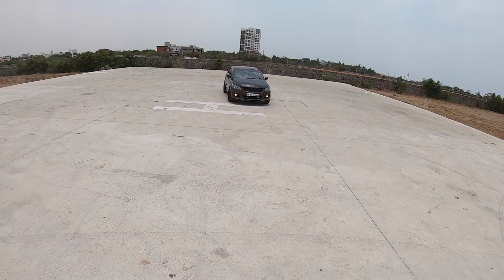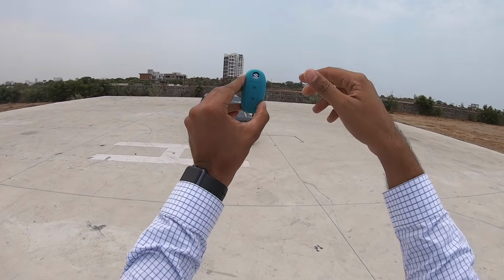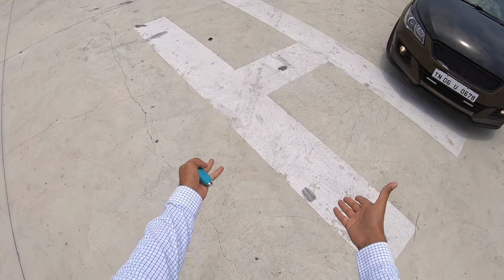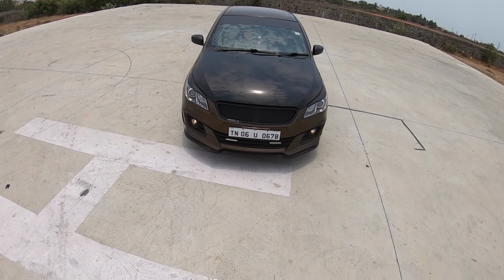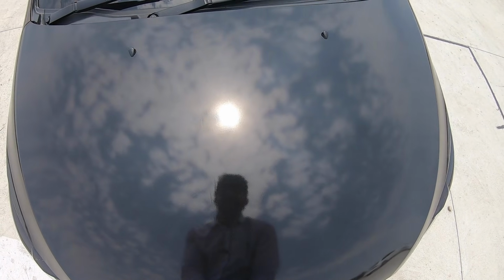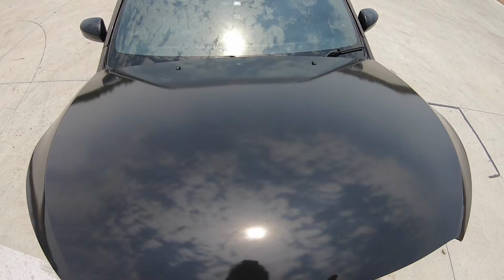Hi guys and welcome to another vlog. I am driving the Maruti Ciaz. This is the pre-facelift, the Ciaz S. This is the helipad, and that's the car. It is modified like crazy, but let's quickly open the engine bay right away, and you can see the hood has actually been wrapped. So yeah, that's a nice touch.